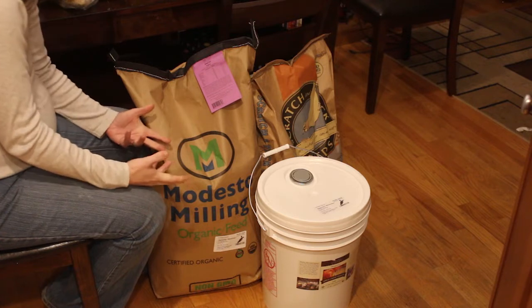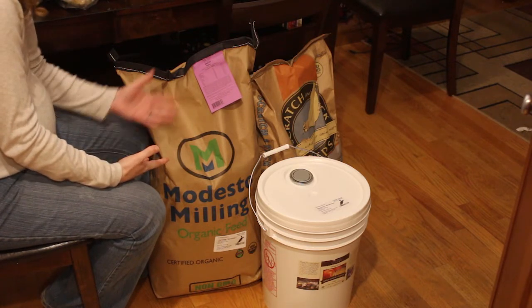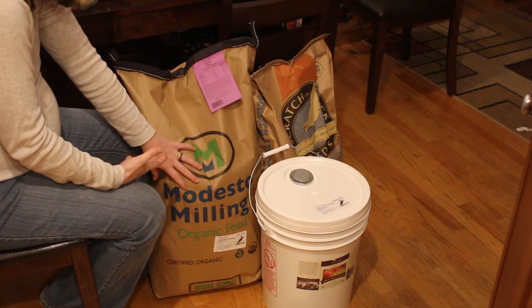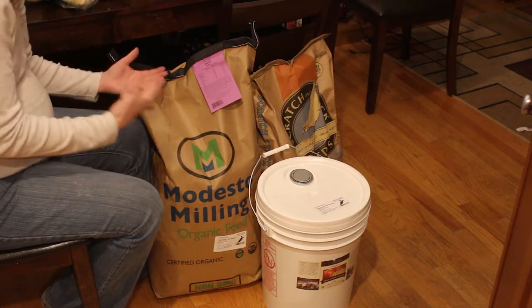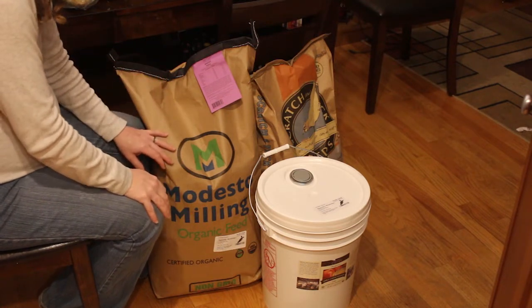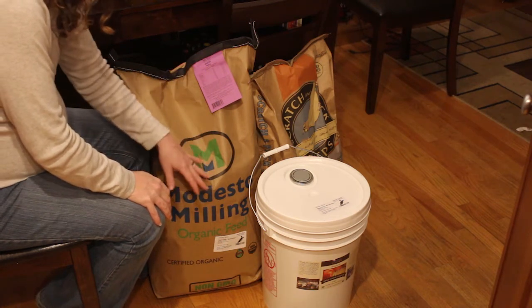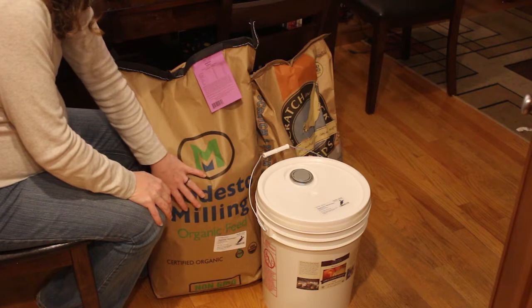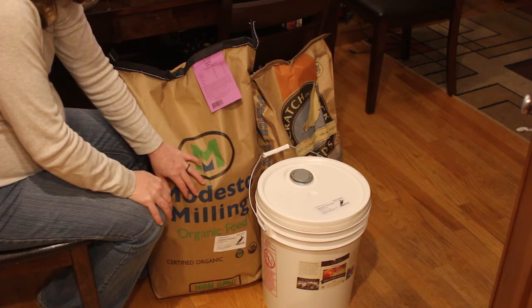Or if we're going on vacation, when we still had my lake house and things like that, we would obviously need to use the layer feed. Anytime you're away from your chickens, they need to have free access to food so that they can eat and survive on their own. So we just have this on hand, and we haven't had to buy pellets in a really long time.